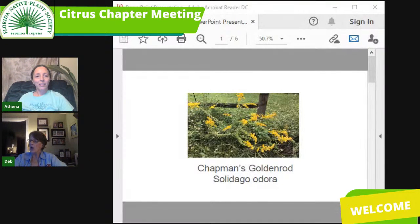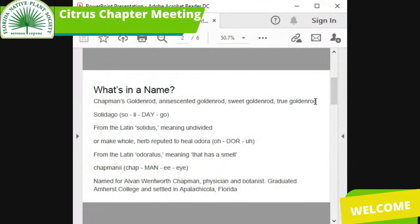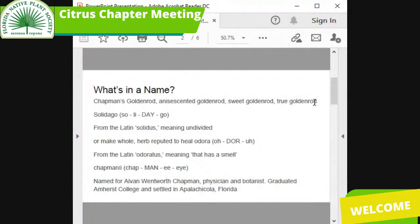The plant I'm going to talk about is goldenrod. It's Florida native Chapman's goldenrod. It is blooming right now. That picture is from my yard. What's in a name? We can call it Chapman's goldenrod, anise scented goldenrod, sweet goldenrod, or even true goldenrod. But the fancy name is Solidago odora, and the odora part means that it has a smell to it.